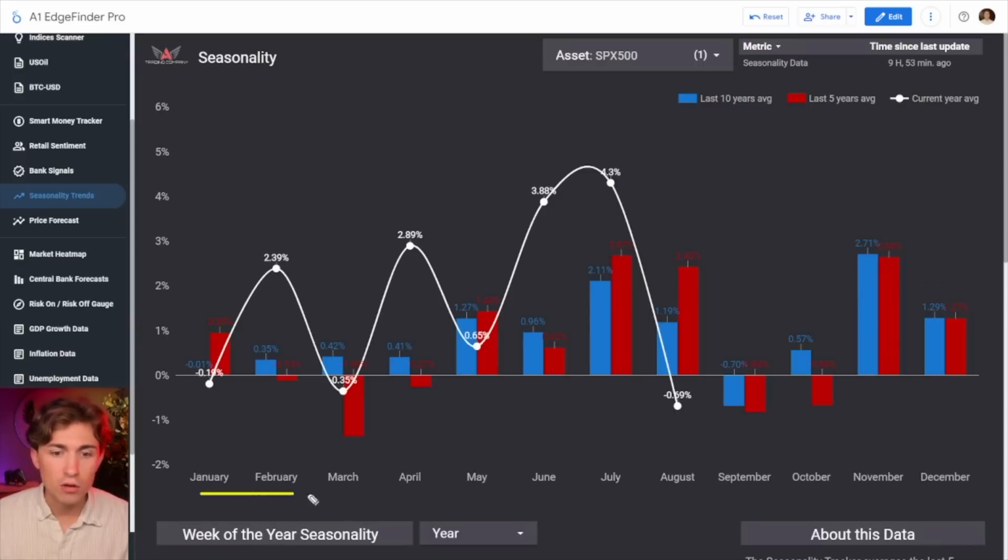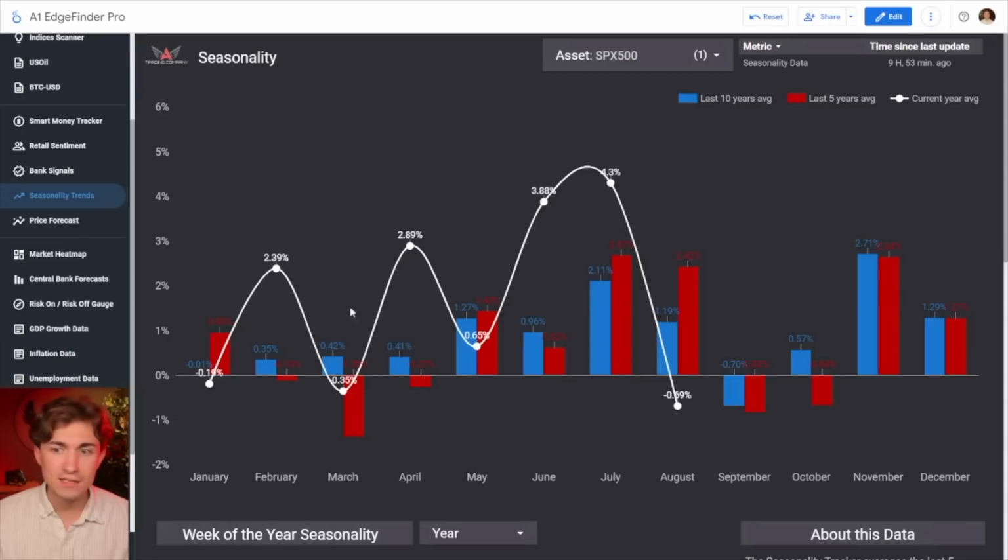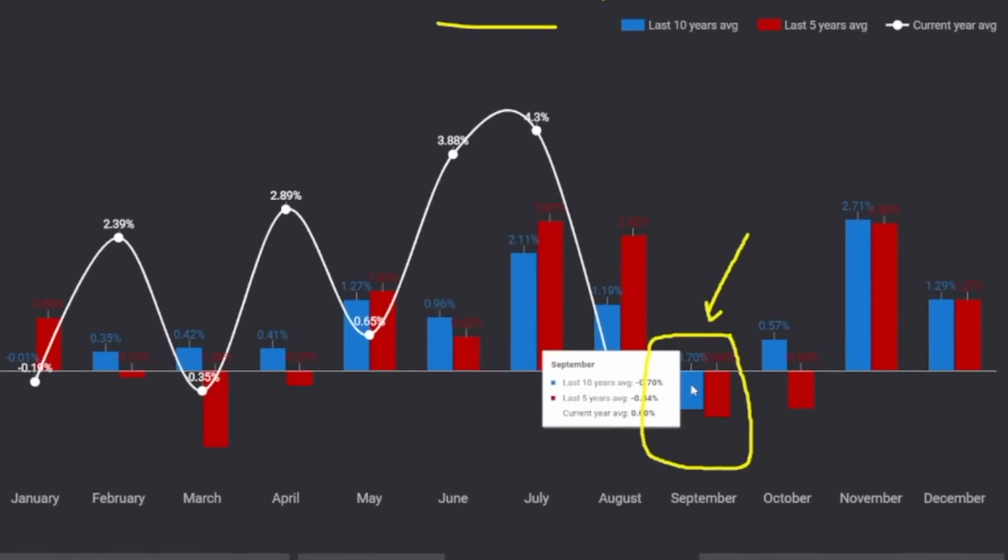So again, we've got all the months of the year along the bottom of the screen, and when we take a closer look at September with the S&P 500 selected, you can see that it is one of, if not the worst historical average month for the S&P 500. The way to read this is that over the last 10 years, we've seen a minus 0.7% on average during the month of September. And the last 5 years, we've even seen a worse decline of minus 0.84%.